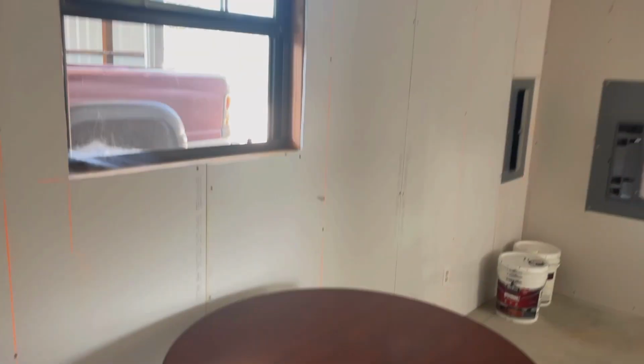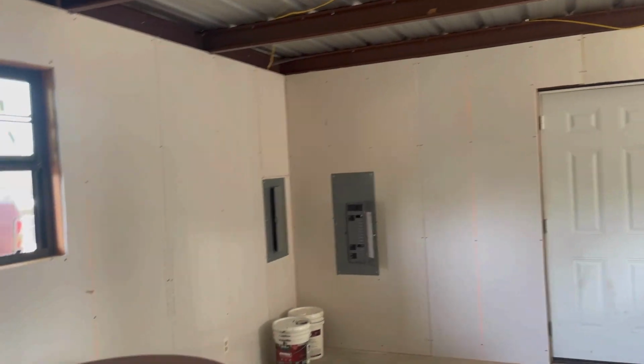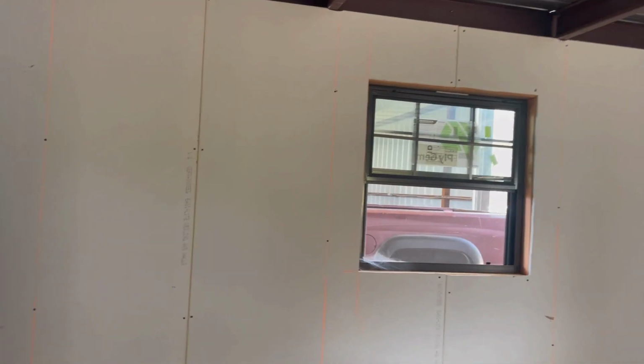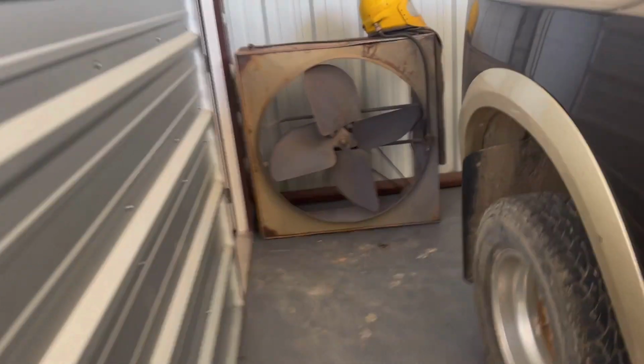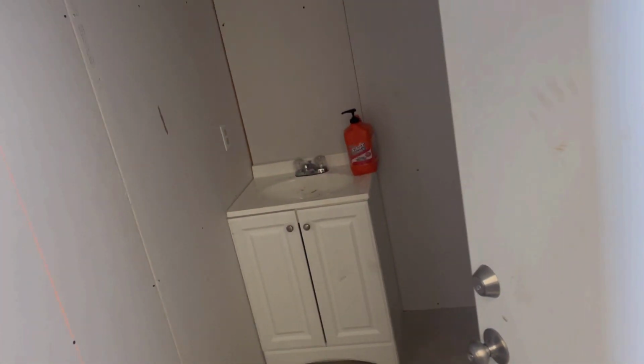Eventually I want to have a TV up there with a continuing slideshow of things I've built, and just a bunch of pictures and stuff up on the wall of projects. So over here there's a bathroom on the corner of the office. A little bathroom in there.